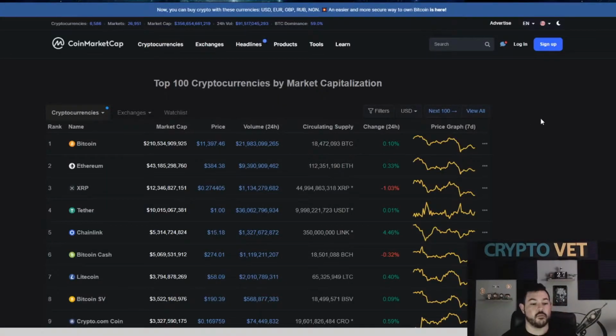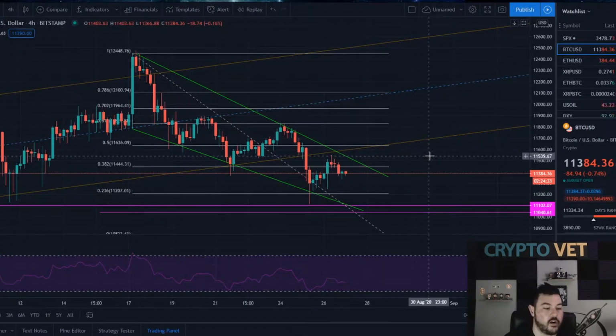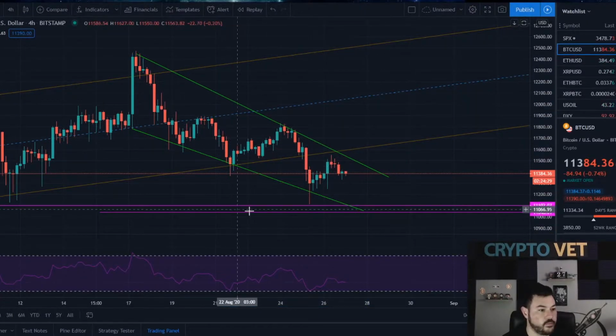All right, here on CoinMarketCap, we can see that Bitcoin is up about 0.1%, not much. XRP is down about 1%, and Ethereum again up a little bit. We've been trading kind of sideways in a small downtrend, but we're going to go over that here right quick. So first, let's start off on Bitcoin. I already have a bunch of stuff drawn on here, so I'm going to take some of it off.